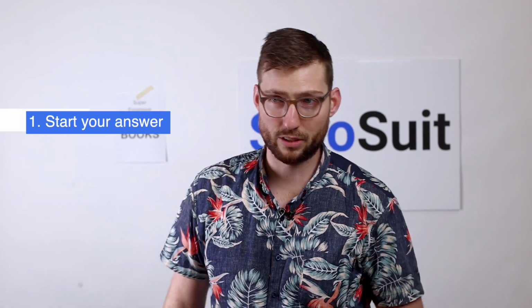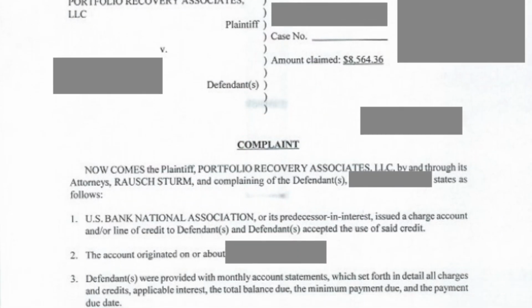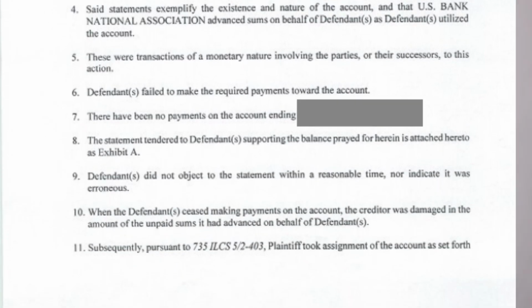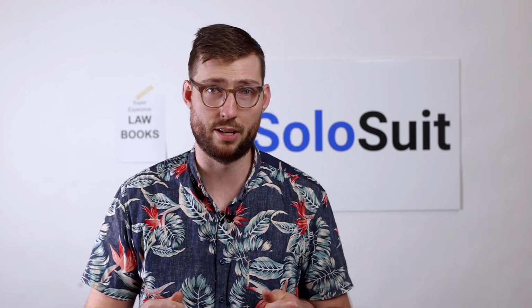So, step number 1, create your answer document to the summons. Okay, so in Illinois, you know you're being sued if you receive a document that looks like this. This is a complaint document. It tells you why you're being sued. You also receive a summons document, and that tells you that you're being sued. Usually the summons will have instructions on how to respond. Okay, so generally how to respond is you have to create an answer document to respond to that complaint and summons. The answer document, you'll respond to every paragraph laid out in the complaint.